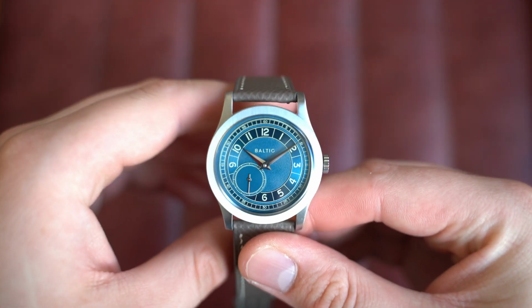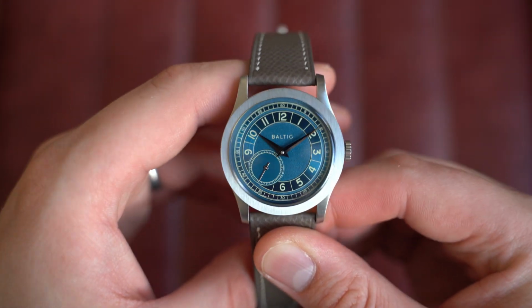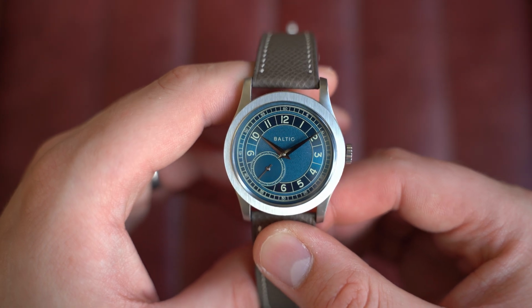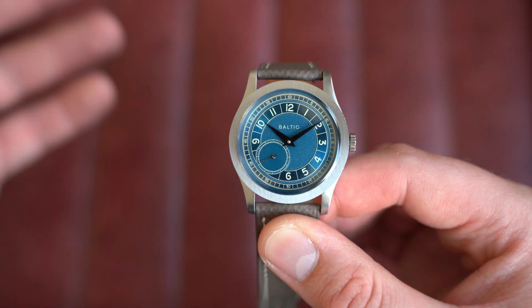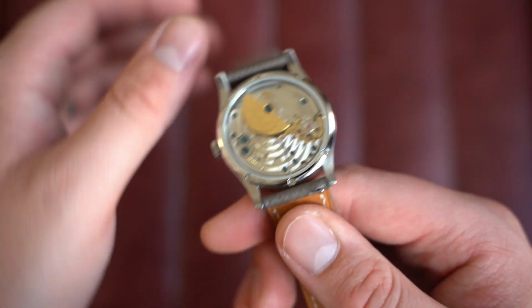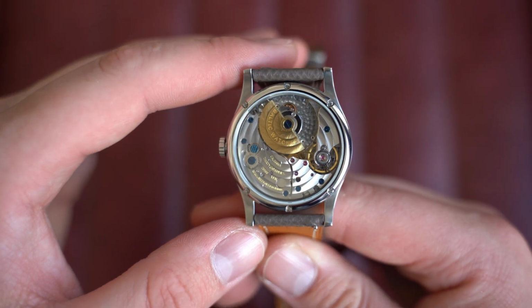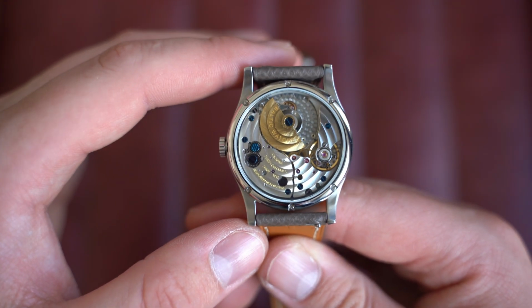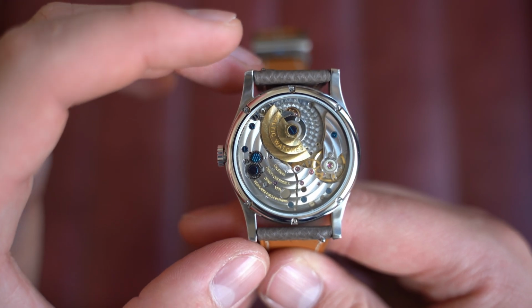Next up, we have this awesome Baltic. So the MR01 range was released by Baltic a little while ago, and that stands for micro rotor, and it has this beautiful, almost Calatrava-esque design in 36mm. And as you flip it over, you're presented with a beautifully decorated micro rotor movement out of China. And again, the price point that they're able to provide these at is incredible. So yes, that's a Chinese micro rotor movement.